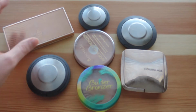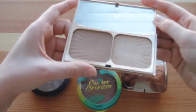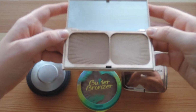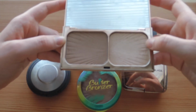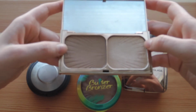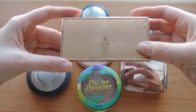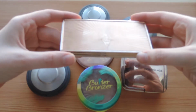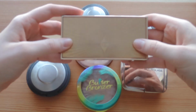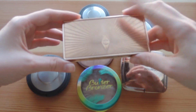But let's get started with the Charlotte Tilbury Film Star Bronze and Glow palette. This is a bronzer and highlighter palette, and I love both of these so much. This is probably my favorite natural highlight ever, and this bronzer is what I use to contour whenever I do fancy a good contour, which is not very often, but I do use a little bit of a nose contour with this guy, so I do reach for this on a very regular basis. It stays in my everyday makeup drawer, so definitely keeping this guy.